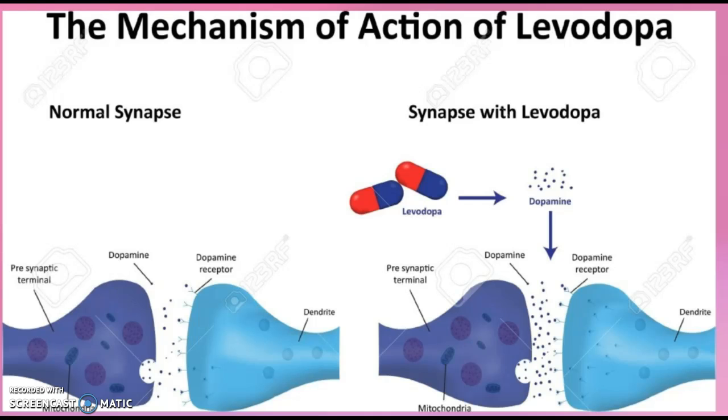For patients that have side effects to levodopa, doctors can prescribe carbidopa-levodopa. Carbidopa prevents levodopa from being broken down before it reaches the brain, so more dopamine can ultimately be produced from its precursor. The combination of these two allows for a lower dose of levodopa to be prescribed, reducing the unpleasant side effects. So in this image, you can see a normal synapse has a pretty normal amount of dopamine in the synaptic cleft that's activating the receptors. But in a synapse with levodopa, the levodopa converts to more dopamine, and the dopamine moves into the synapse, and there's more dopamine to activate the receptors on the postsynaptic terminal.